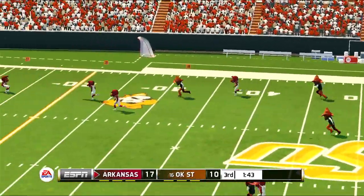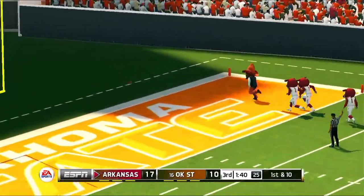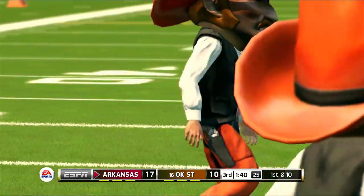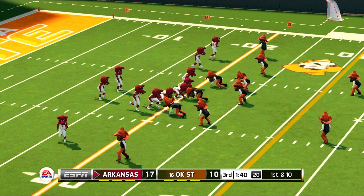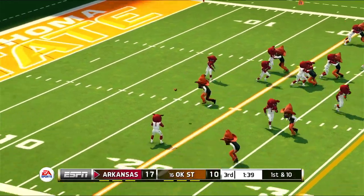He really got a hold of that one. And it goes into the end zone, down for a touchback. I was really impressed with their last series. They came out with a focus on the passing game, and the offense got the job done. We'll see if they have the same strategy here.